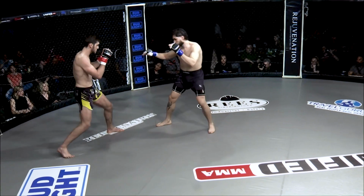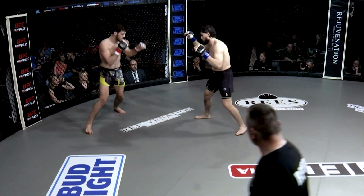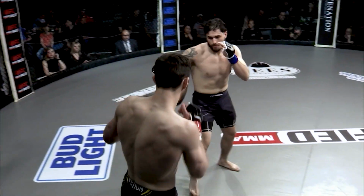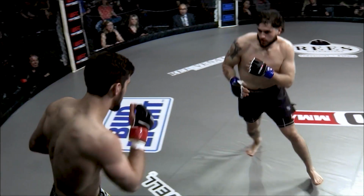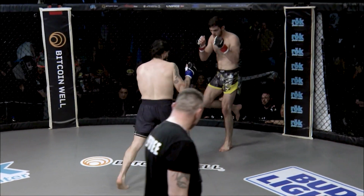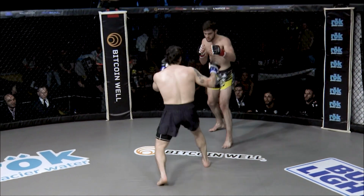Moore with a nice bounce, trying to attack from the outside. Lopez in the southpaw stance, plodding forward. Stalking, plodding, yeah. Good front kick there by Moore. Good low kick answered by Lopez. Both men trying to get a reaction from the other.